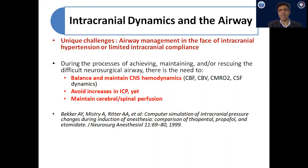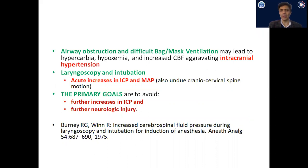Neurosurgical procedures have a unique challenge. Once we are managing the airway, our primary motive is to prevent hypoxia and ensure adequate ventilation and optimal laryngoscopy, but this has to come without compromising the CNS hemodynamics. The cerebral blood flow has to be managed, the cerebral blood volume has to be kept near optimal, and there should be minimal interference with the CSF dynamics. In other words, there has to be no increase in the intracranial pressure, and we have to maintain the cerebral and the spinal perfusion.